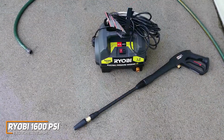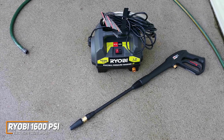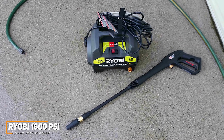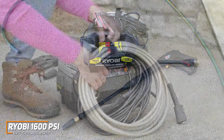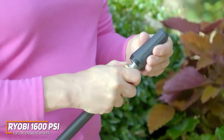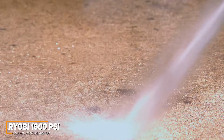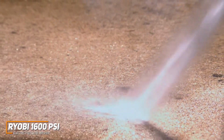Despite its affordable price of around $100, it's also well-made, rated in accordance with the PWMA standard PW101 to guarantee quality, and comes with a solid 3-year warranty if any performance issues arise. It has a 13-amp electric motor that offers 1600 PSI at 1.2 GPM, which is impressive for the price and powerful enough for a variety of residential tasks such as cleaning grills, patio furniture, and some vehicles.